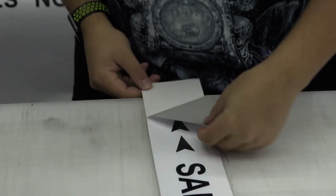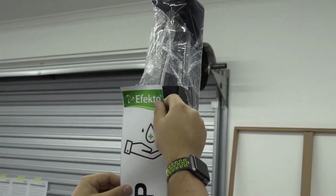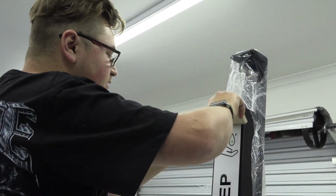It doesn't take much to apply the vinyl to the stand. There are two ways to do it. In this instance we used soapy water and a squeegee. Other ways, you can just use dry application.